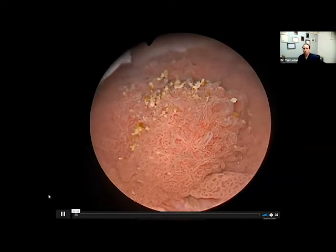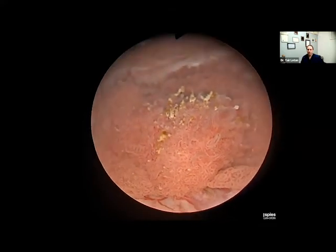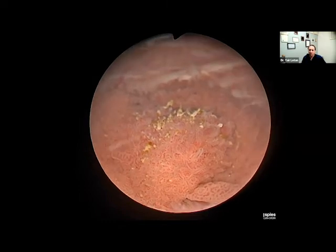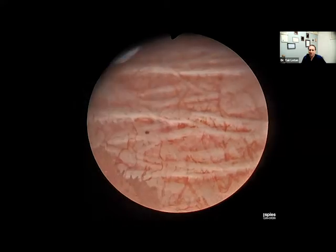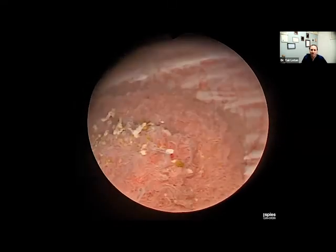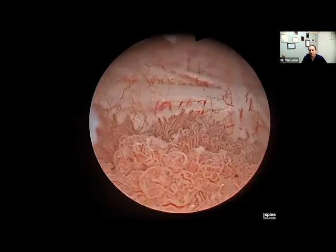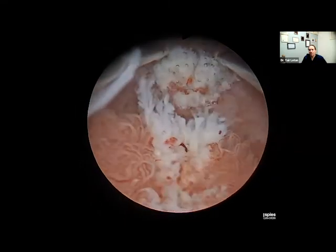Okay, so what you're looking at here is a very typical bladder cancer. It has a typical papillary appearance. This one is kind of broad, and when you look at the adjacent bladder, you can see that the normal lining doesn't have any growth to it, but the tumor itself is kind of broad. Parts of it are kind of more carpeting. And this is our cautery loop.